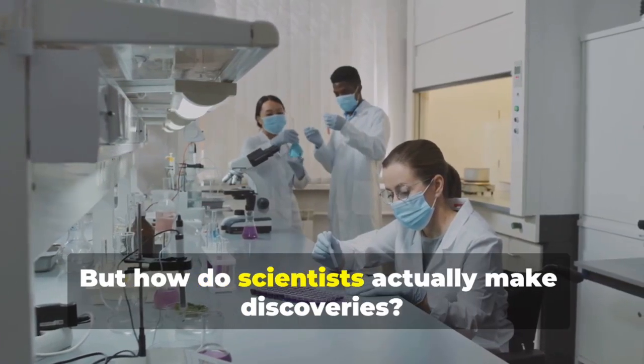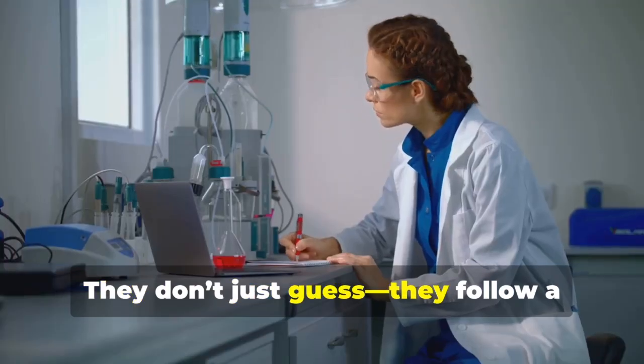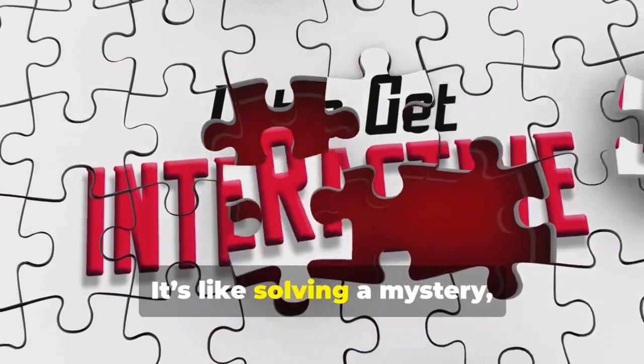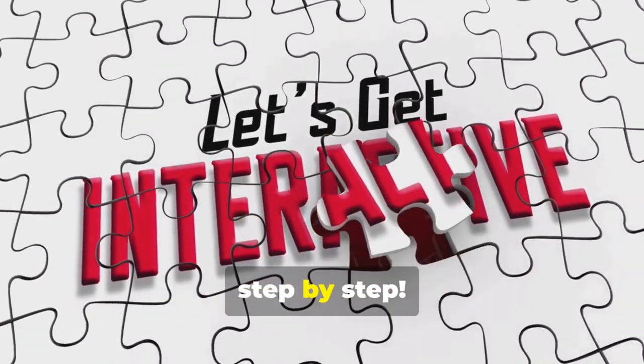But how do scientists actually make discoveries? They don't just guess, they follow a structured approach called the scientific method. It's like solving a mystery step by step.